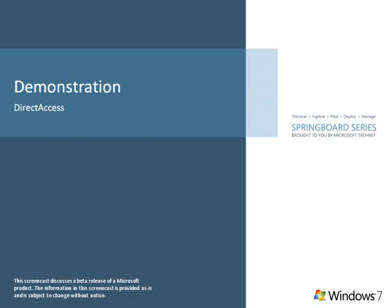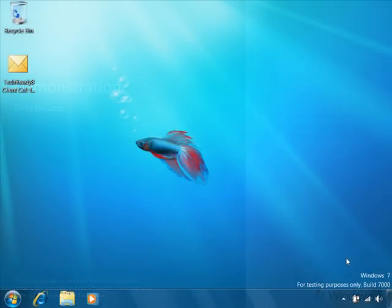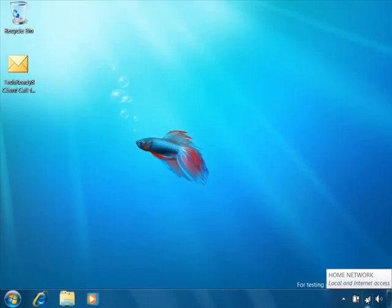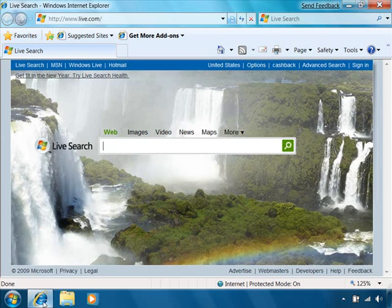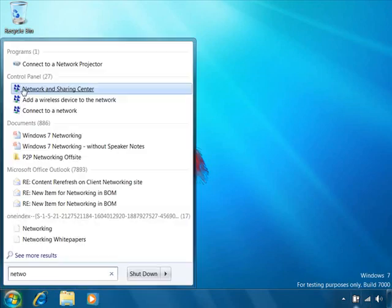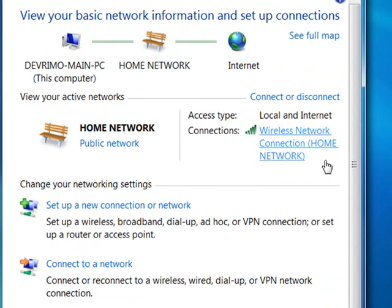The user in this demo has just arrived home and needs to connect to the company network. When the user turns on his computer, he automatically gets connected to the home network. When the user first connects to the home network, his Internet connection shows local and Internet access. At this point, the user can access Internet sites but not corporate information. The link to the corporate network is not yet established.